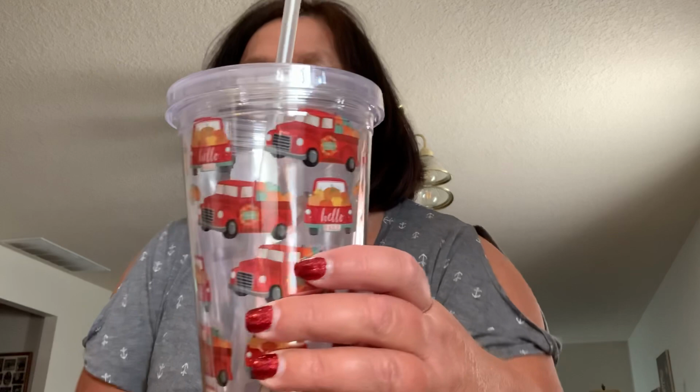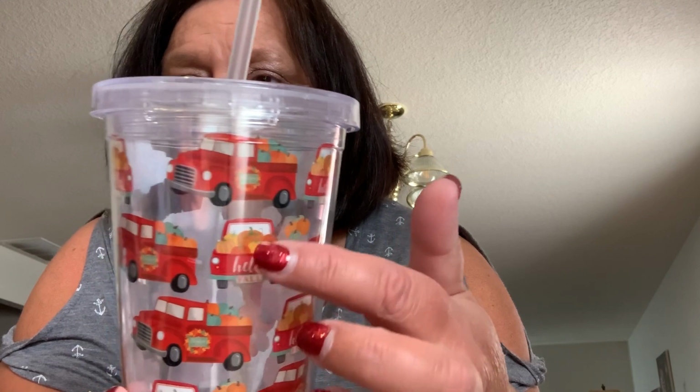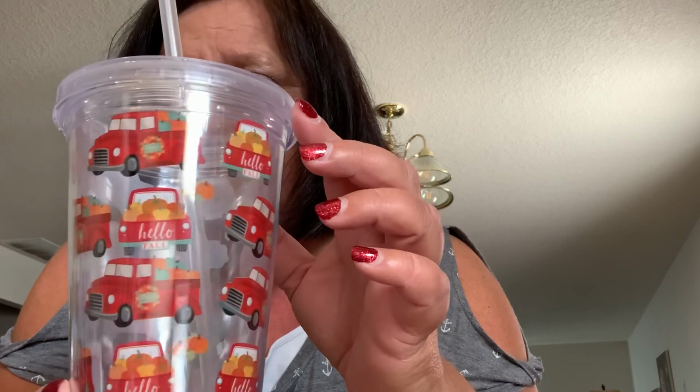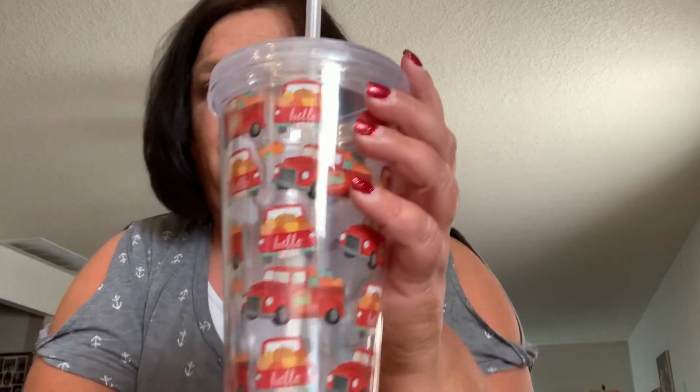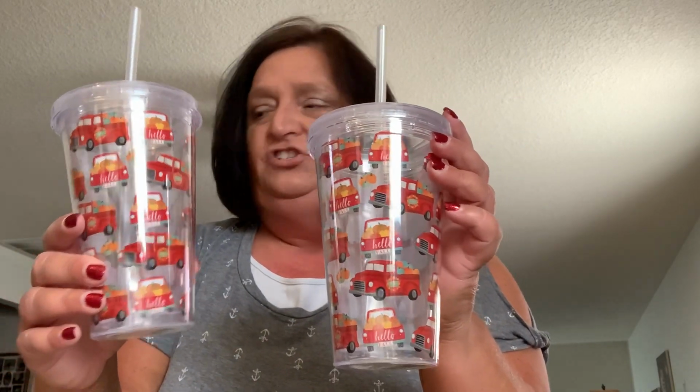And then I have not seen anybody haul these, so I didn't know they were around. I remember the Christmas ones last year, but I don't remember the fall ones. So if these were out last year, I never got them or saw them. But it's the red truck. They call it a tumbler. It's the red truck, says hello, just like the signs that they have. And it says fall, and it's got the pumpkins in the back. I saw those and I'm like, yep, gotta have those. So I picked up two. I think that's all they had, so I picked up just to have two.